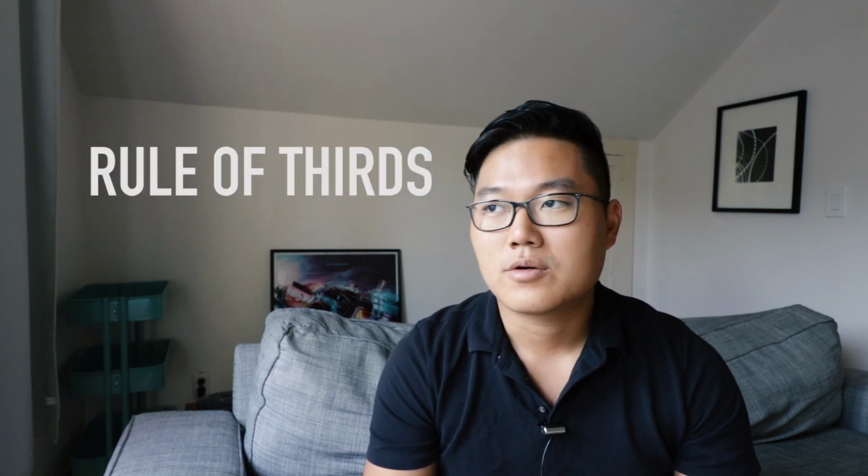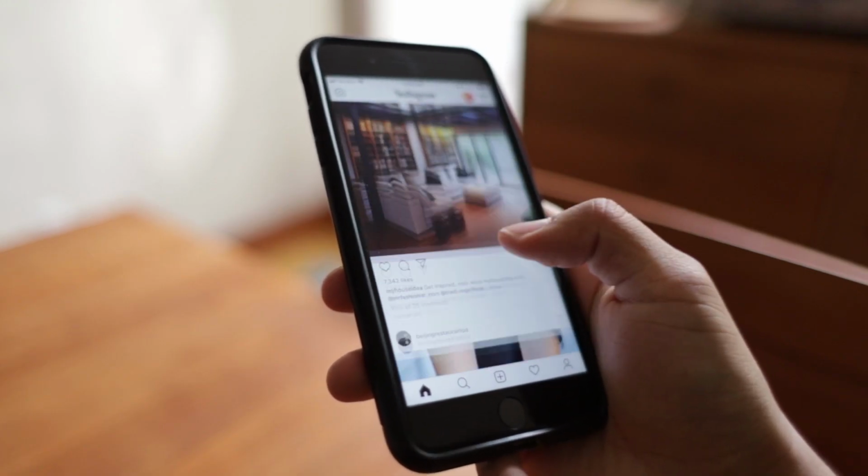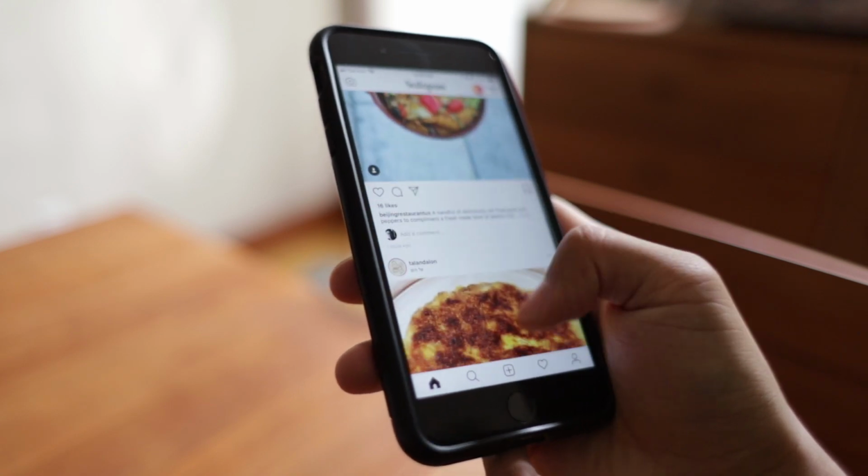Hey guys, so you want to learn photography or you want to buy your first camera, and you probably looked up tutorials and they might have told you things like use the rule of thirds or shoot during golden hour, but sometimes that's just not enough. In a world where everyone's taking and sharing photos of literally everything every single second, that's not enough to make your photos stand out.